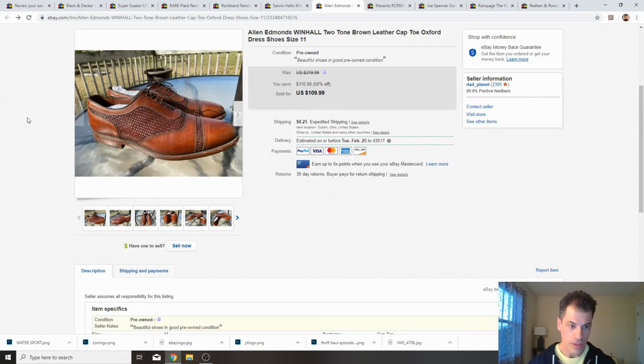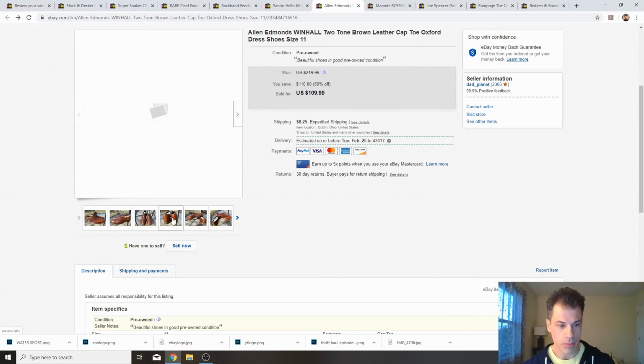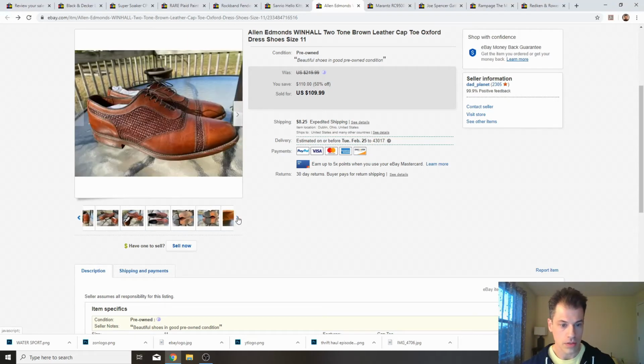So anyway, these shoes looked amazing. Winhall is the style number for Allen Edmonds. They're not brand new, but if you just look at them, I was lucky. I got photographs done on a day that was sunny, but it was still beautiful outside.